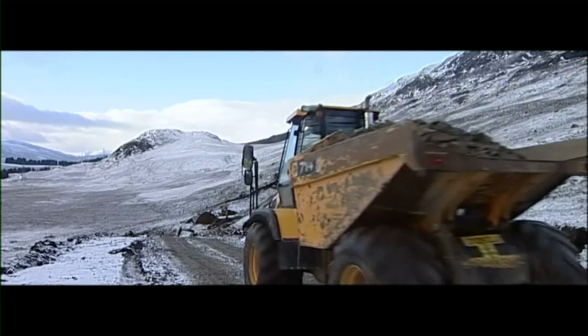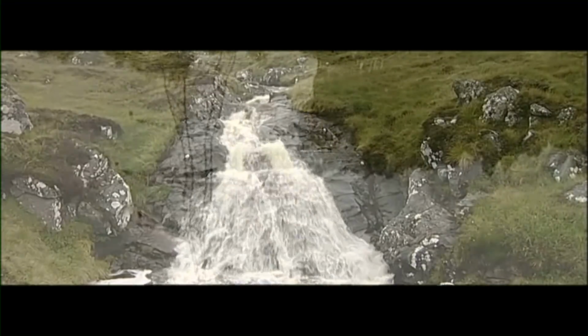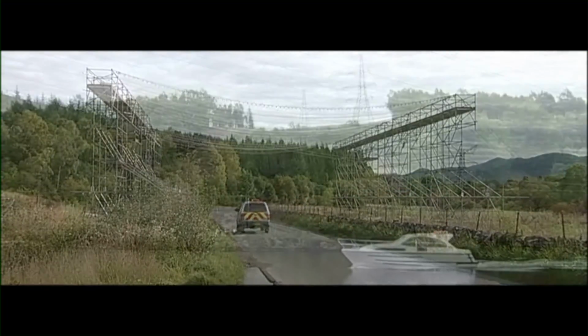The biggest challenge would be the ground, the topography of the line. So things like proximity to water courses, roads, rivers, and overhead power lines all had to be taken into account.